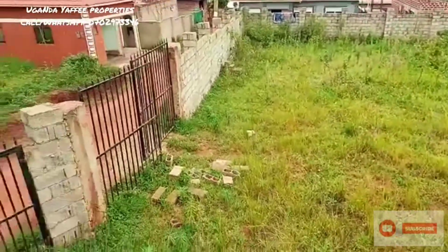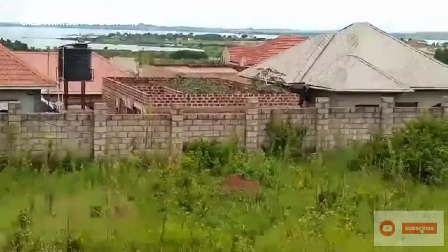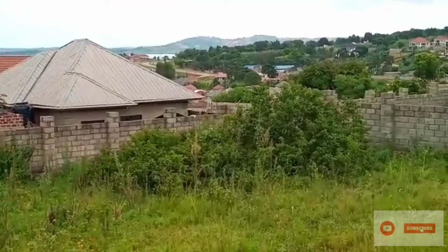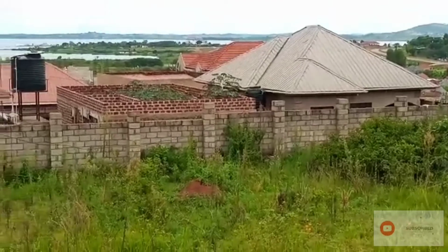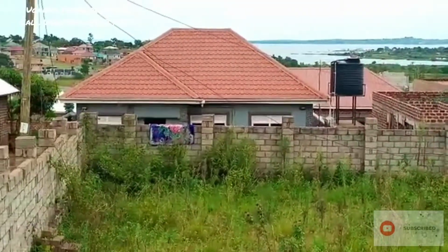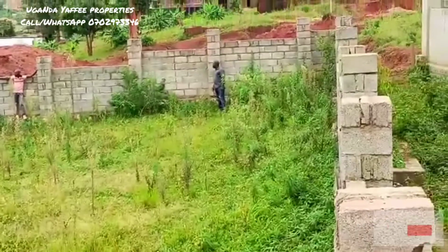Well, today we are in Busabala on this 100 by 100 all fence plot. With a huge lake view, as you can see, the lake view in a beautiful neighborhood. Fenced with a 99 all fence.